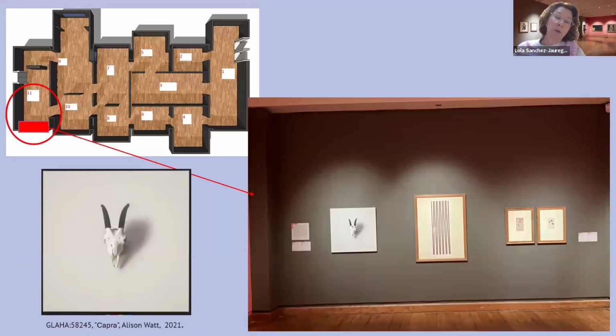In the same line of thinking, we had the opportunity to display another new acquisition by another Scottish woman, Alison Watt, the painting Capra. And in this instance, it was even more interesting in the way that we were able to work with the artist. We invited a group of curators, my colleague Angelo and myself, to work hand in hand with Alison to walk through the stores and identify works that she felt could speak or resonate in a special way with her work. So we were able to introduce these works that you see on the screen, a Bridget Riley work on paper, and two drawings by Beatrix Whistler that Alison Watt felt were very special, had special meaning to be displayed nearby her painting. So again, a new opportunity to use our space in a different way to showcase more works.